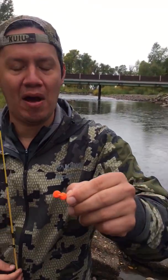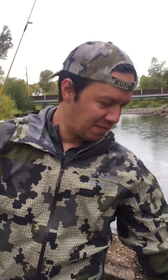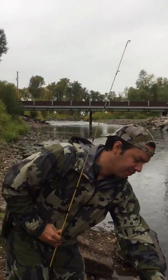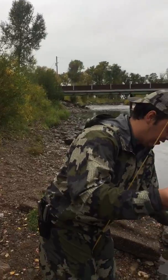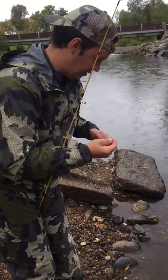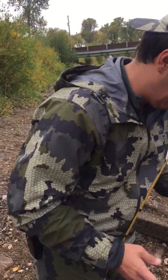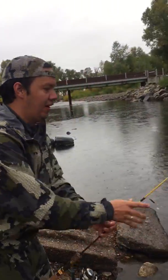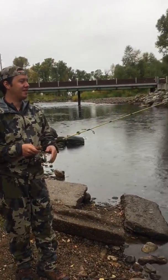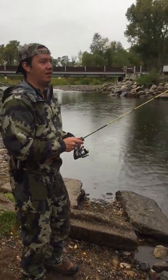Okay, that's my Power Bait. It's been beat up and chomped a million times, but it's my last one, so I'm making it count. Look at this. Oops. Oh no, we got a knot tied in our string. Damn it. Oh well. So many fish have bit it. There's little knots in the line. We're gonna make it work.